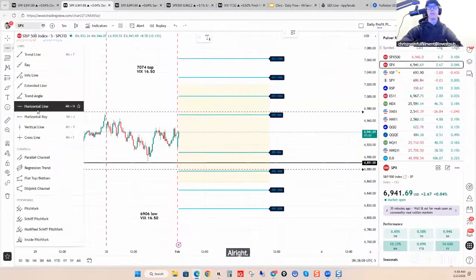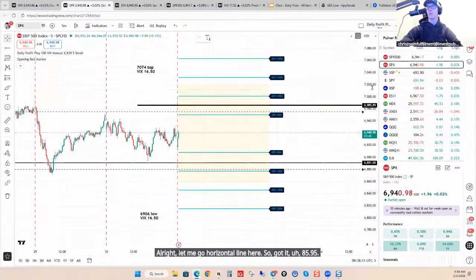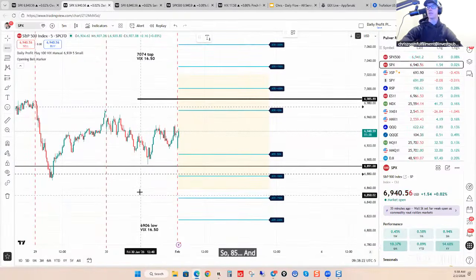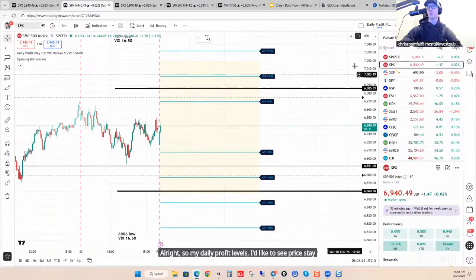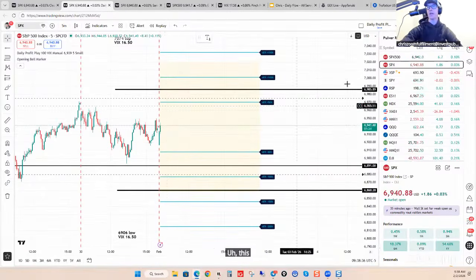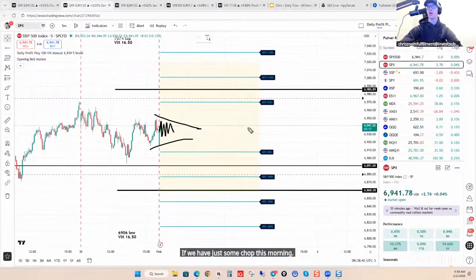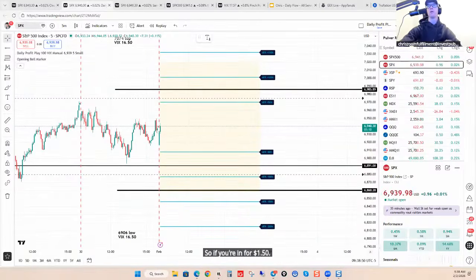All right, let me go horizontal line here. So we got 85.95, so 85 and 68.60 down here. All right. So my daily profit levels, I'd like to see price stay between these two. With an 18-19 VIX today, this isn't one that I necessarily want to hang on to all day. If we have just some chop this morning, this would be a good one to grab 50, 75 cents out of it. So if you're in for $1.50, looking for a dollar debit or lower for profit.